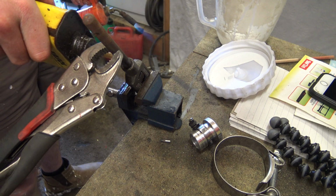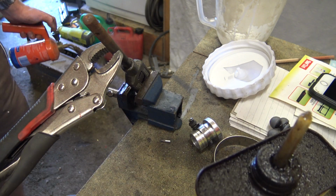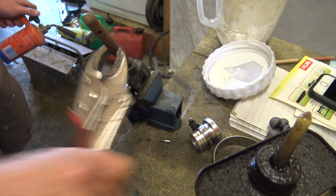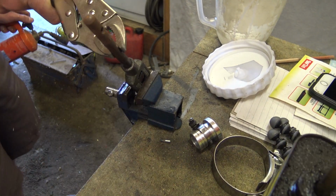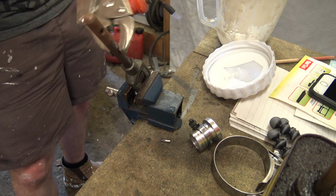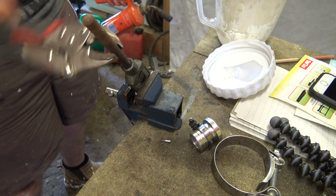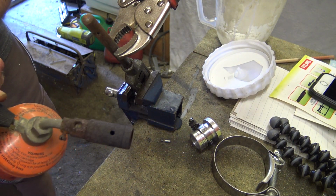More oil on there. See that? Getting sucked straight down in them threads. That's where we want it to go, that is. Straight down in the threads. Nearly getting a full turn on it now, look. There we go. Full turn right now. Shouldn't need any more heat now. Turn that off.